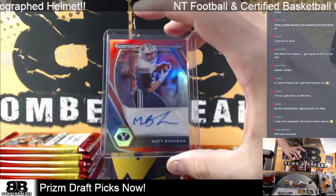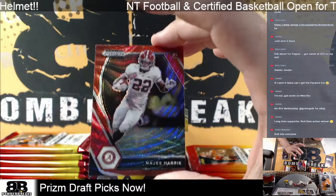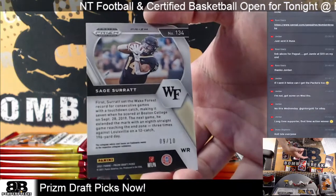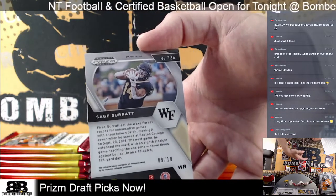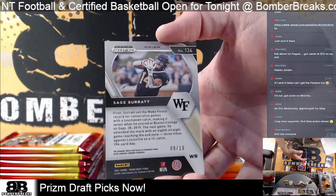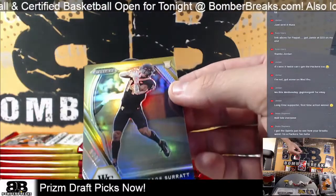It is the Las Vegas Raiders. J-May, that's you right there on the auto. Congrats. Najee Harris Red Wave for Pittsburgh. And a gold out of 10 for the Detroit Lions. It is Detroit Lions, which in this one, Randy, that is yours, Gold Sage Surratt.